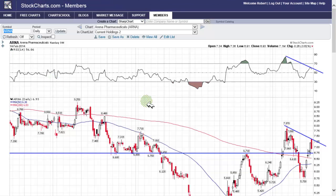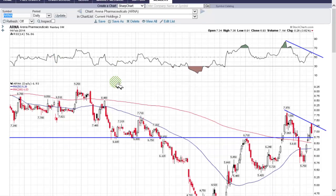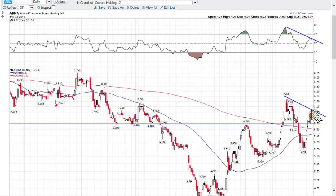This is a request from fellow member Barry, and the stock is Arena Pharmaceuticals. Obviously, what you could see here is that on Friday we had a very, very bearish reversal. Off of a nice rally last week, we found good support at $6.75. This candlestick implies to me that we're probably going to see a pullback, perhaps to retest $6.75.